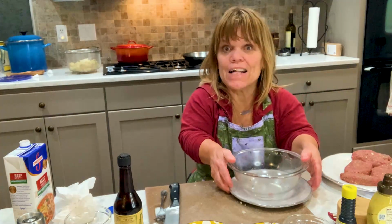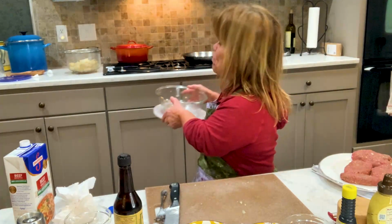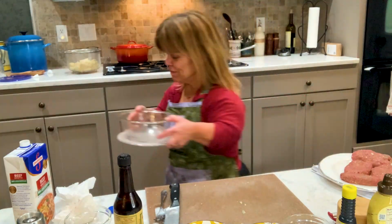Okay, on to cooking the Salisbury steak. And then we'll start with the gravy. And I've got a big pot over here boiling, that orange pot over here, and I'm going to put the potatoes in there for mashed potatoes.